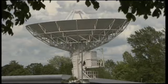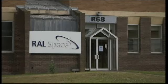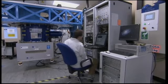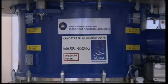So we've talked about the technology behind these and how complex it is, and there's a lot of work going on around the world to build these, and some of that is taking place in the UK, and I went to the Rutherford Appleton Laboratory in Oxfordshire to find out more. The Rutherford Appleton Laboratory has a worldwide reputation for building fabulous astronomical instruments, which end up on telescopes all over the world.